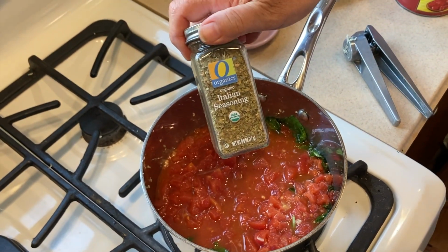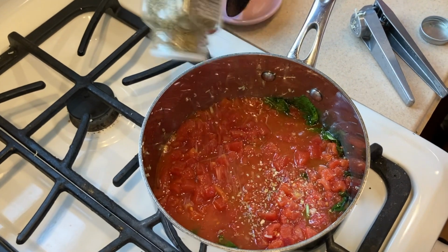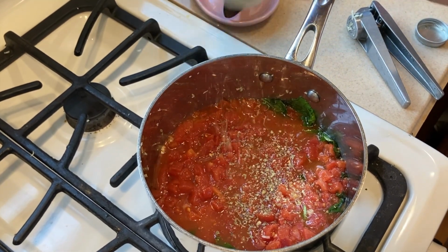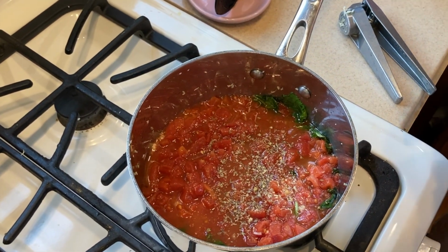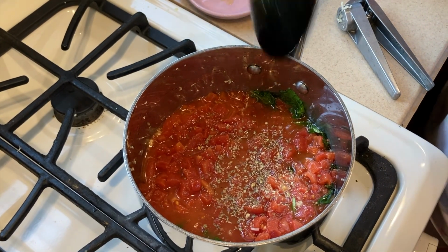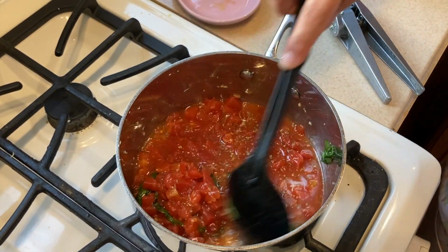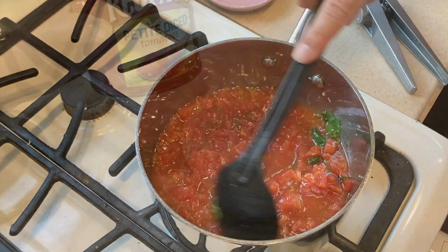And then I am also going to add some Italian seasoning, which is basically a little bit of oregano, a little bit of sage, a little bit of dried basil and garlic. And we're just going to cook this till it comes to a boil and those flavors all come together.